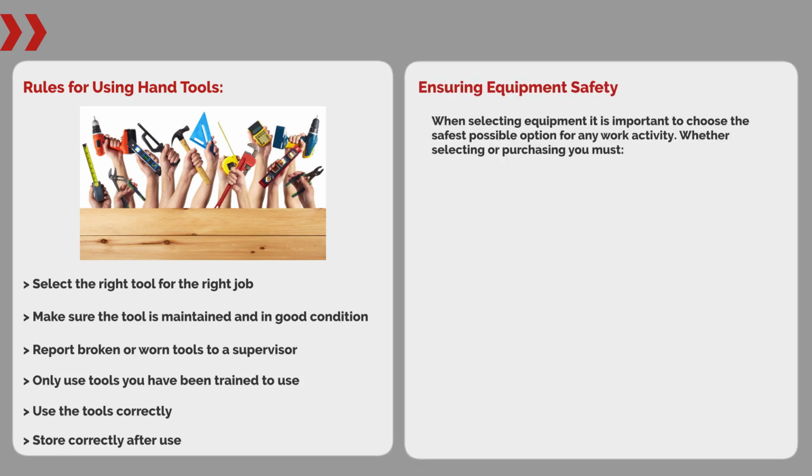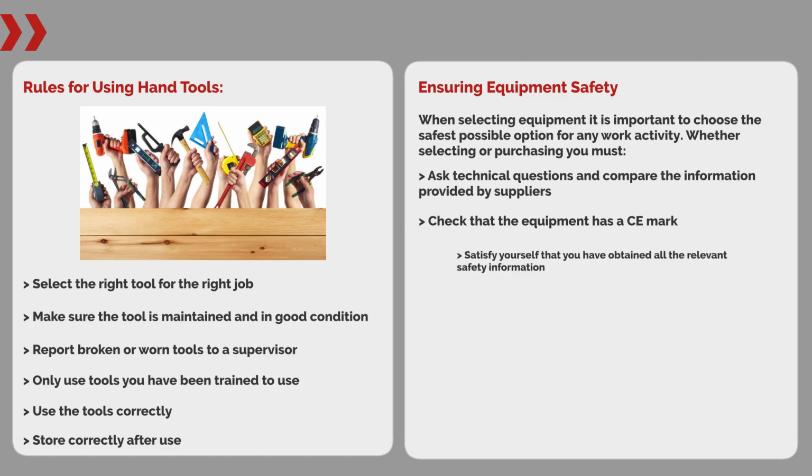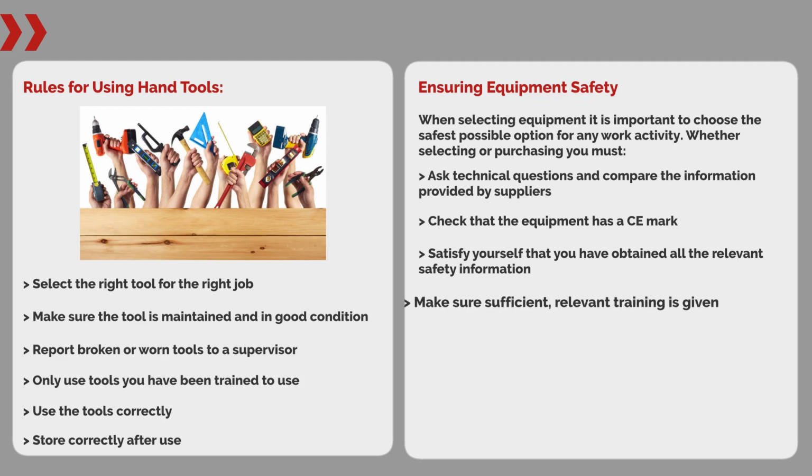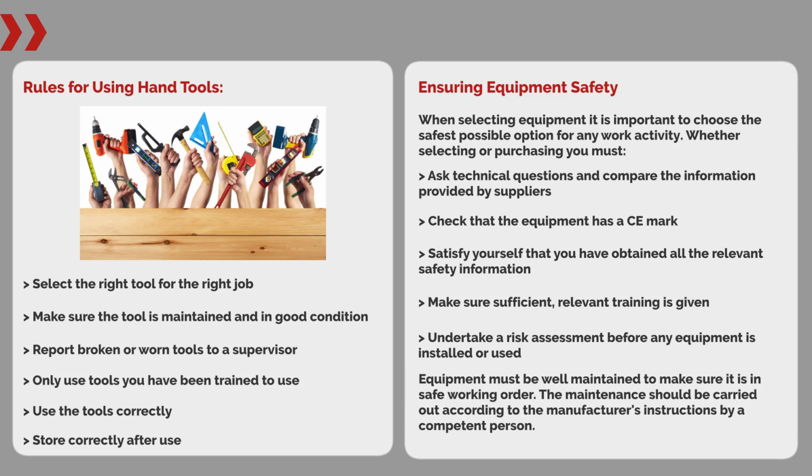Ensuring equipment safety. When selecting equipment, it is important to choose the safest possible option for any work activity. Whether selecting or purchasing, you must ask technical questions and compare the information provided by suppliers. Check that the equipment has a CE mark. Satisfy yourself that you have obtained all the relevant safety information. Make sure sufficient relevant training is given. Undertake a risk assessment before any equipment is installed or used. Equipment must be well maintained to make sure it is in safe working order. The maintenance should be carried out according to the manufacturer's instructions by a competent person.